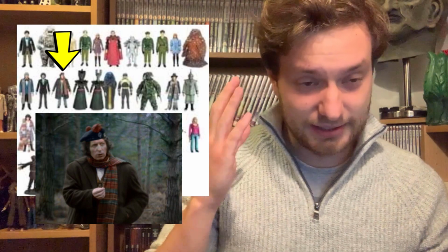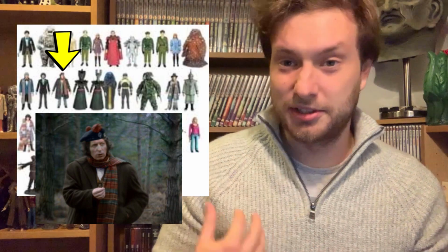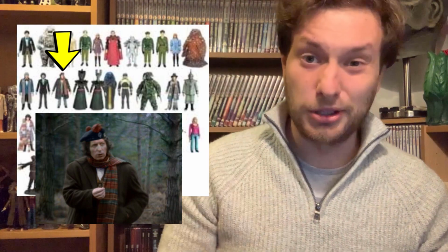Now, this image with multiple figures got released in a social media post, but that was quickly taken down. Fourth Doctor, as seen with his Scottish tartan scarf and bonnie hat. Peg doll from Series 6, episode Night Terrors. It's the female version. No silly cliffhanger this time.